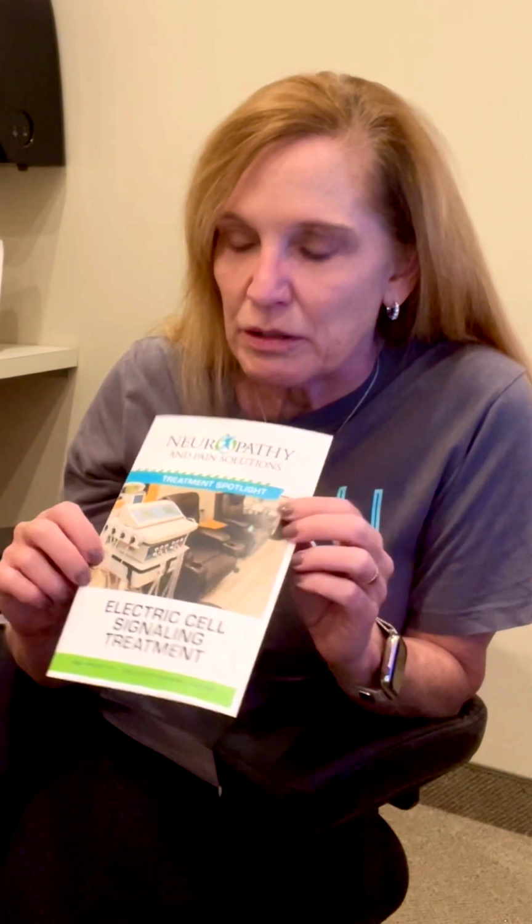So what we use is, I'm going to just hold this up. We use a little machine that we hook up to your feet or your hands where you're having the neuropathy, and it sends a little electrical pulse or stimulation directly to the neuromuscular junction. And what we hope to do is interrupt that bad signal, that signal that's coming from your feet up to your brain that says it's numb or it's dull, it doesn't feel right, or it's painful. So we use that to interrupt that cycle, just to stop that message.